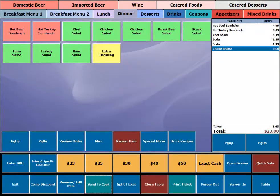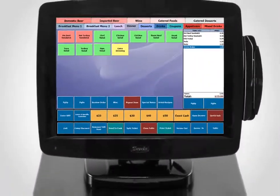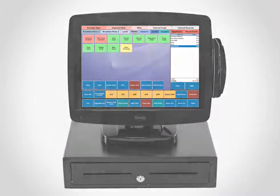All these features add up to saving time, improving accuracy, reducing waste, and increasing security.